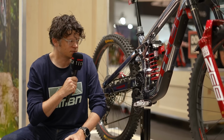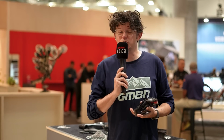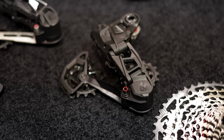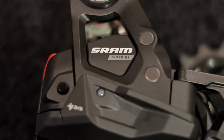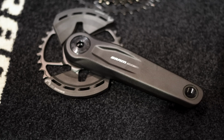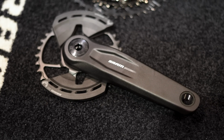I think it's stunning. We just stumbled across this SRAM S1000 version of their T-Type transmission, and it's coming in at a lower price point. It's really exciting because it's going to be available just to OEMs, so you'll only be able to get it on complete bikes. You won't be able to buy it aftermarket, but it's going to bring wireless shifting and all the advantages of it at a much lower price point. So it'll be interesting to see what bikes it appears on.